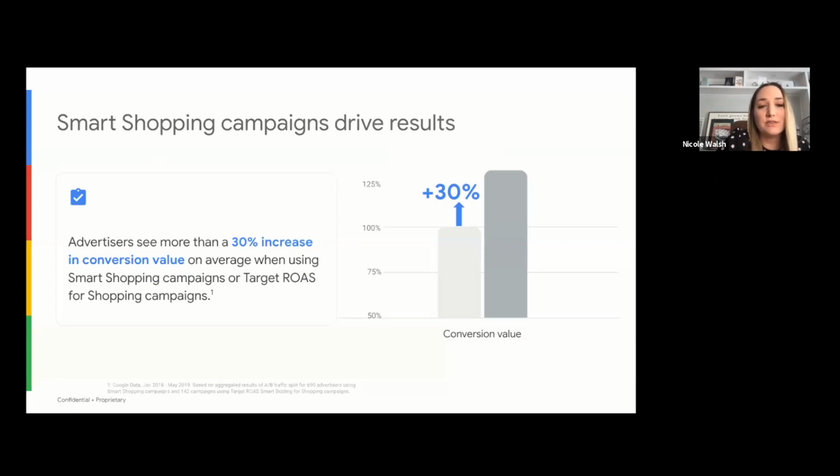And we've seen great results with smart shopping. It's consistently driven more value for advertisers than other shopping studies in a series of Google tests that we've done when comparing it to other automated bid solutions. Because they work towards your goals, we've seen that they deliver significantly more value for every dollar spent, and advertisers are seeing more than 30% increase in conversion value when they're using smart shopping campaigns.